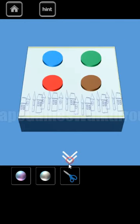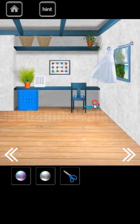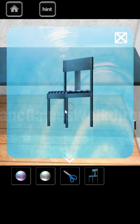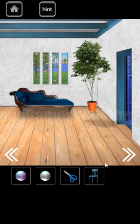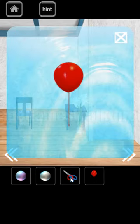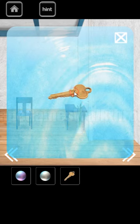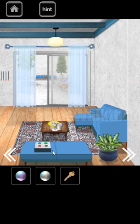Here we have scissors, and nothing else, nothing to do here right now. So going there, let's use scissors to cut this row and move, take the chair, and with this chair now we can climb up, get the balloon, pop it with the scissors to get the key.